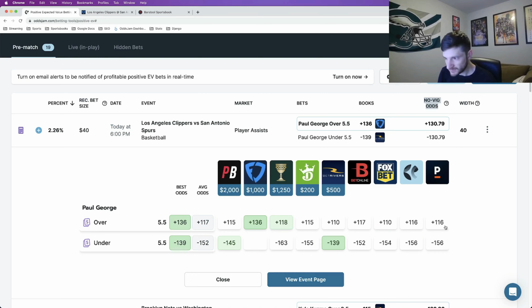Because if odds range from plus 136 all the way to plus 110, that's like a difference of $26 if you're betting $100. One of those has to be right and one of those has to be wrong, wrong in terms of inaccurate. And if you take advantage of the inaccurate ones long enough, that's how you will be profitable.